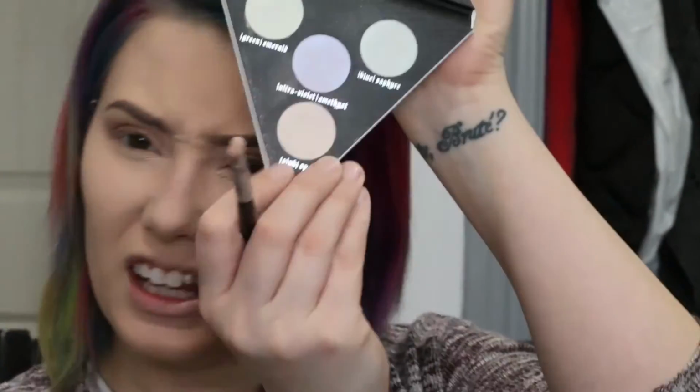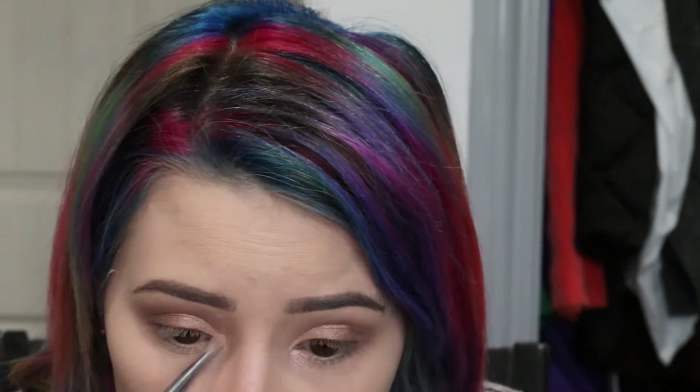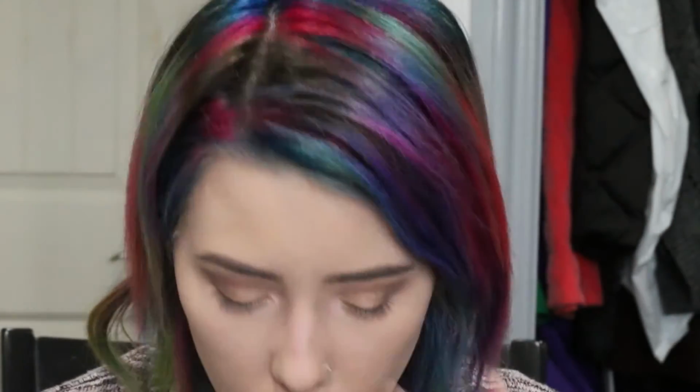To add a little more something to the inner corner, I think I'm going to go in with my Alchemist palette, which has a pinky highlight undertone, just to be a little more light capturing in the inner corner.